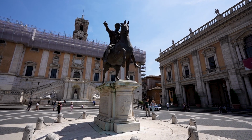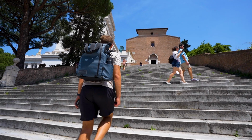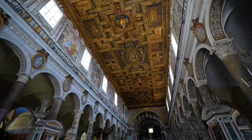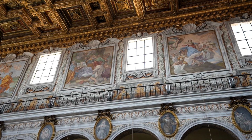Only a few minutes walk away from the Mamertine Museum is the Capitoline Square near the Roman Forum, which was designed by the renowned Italian artist Michelangelo in the 16th century. And just around the corner from the square is both the Basilica di Santa Maria and the monument to Victor Emmanuel II. The Basilica di Santa Maria in Rome is one of the 4 major papal basilicas in Rome.